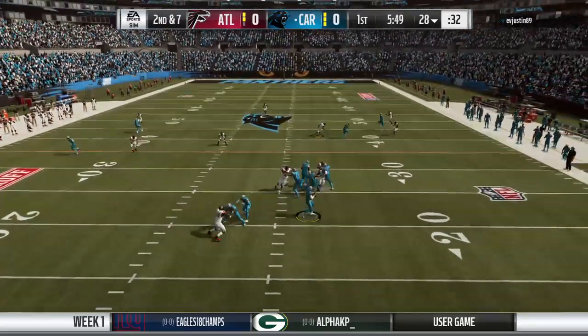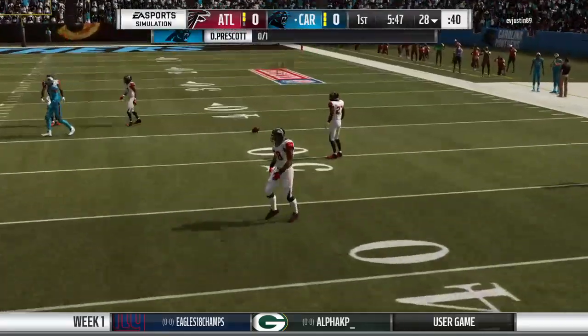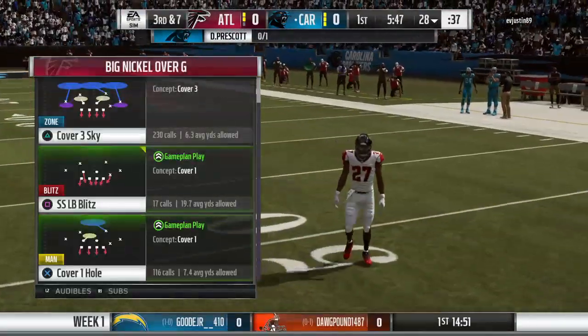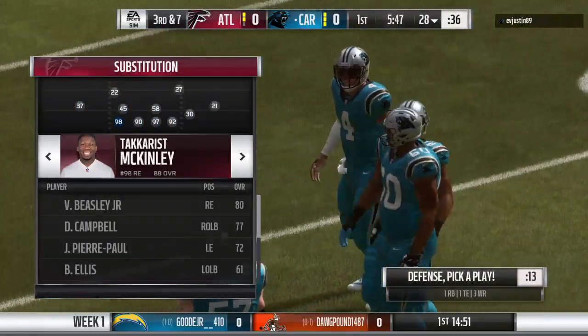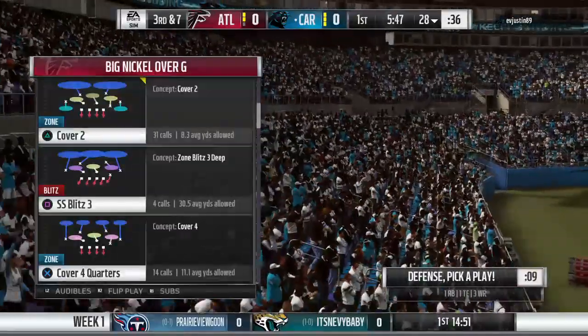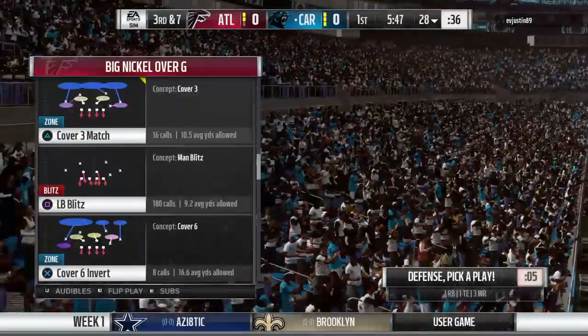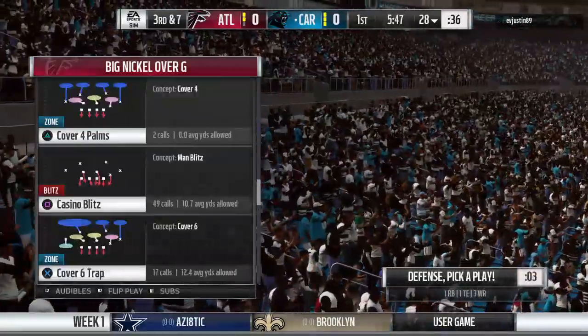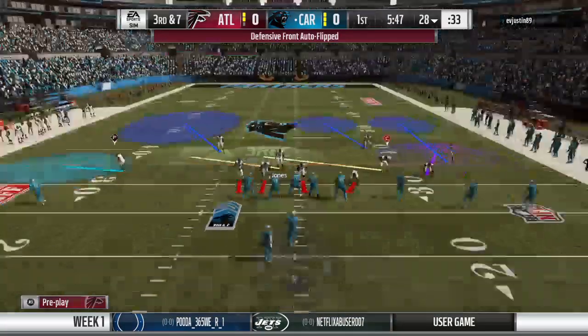Prescott now on second down. Escaping the pressure right. And boy, that one drops incomplete, but if he was hit a fraction sooner, it may have been a fumble. Different pass rushes are designed for different things. Sometimes you want to keep the quarterback in the pocket. Sometimes you want him to flush. I don't know exactly how this one was designed, but they made sure they moved him to his right. He got out of the pocket. Unfortunately for him, he was hit as he tried to throw the ball, and that resulted in an incompletion.